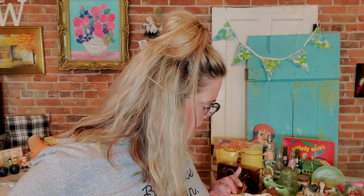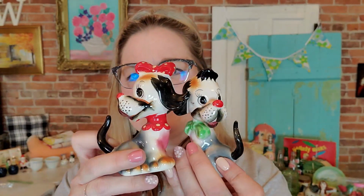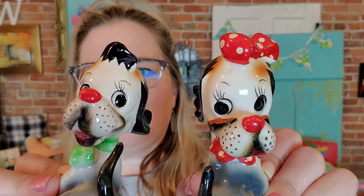All right, which one? Oh my gosh, I'm saving my favorite ones for last. I mean, I like them all, but I'm saving my favorite ones for last. These are Artmark, which I love anything Napco-ware and Artmark and Enesco and Lefton. I like those makers on these salt and pepper shakers, but they're these little dogs, and I don't know how they're supposed to be sitting exactly. Are they just supposed to be sitting like that, where they're facing away from each other? I haven't quite figured that out yet because their heads are kind of, maybe they're supposed to be sitting like this. Maybe I've just figured it out. Like that, with their tails touching. I don't know, but we got the little girl and we got the little boy.